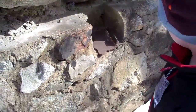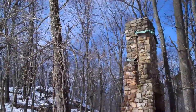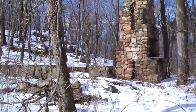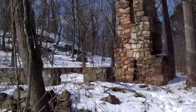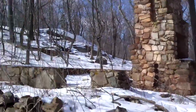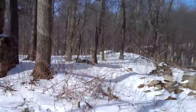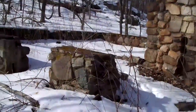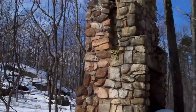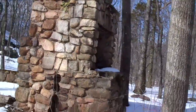Looks like part of a steel beam. That can't be that old. Yeah, I think that's the chimney of the house. It's like an old fireplace. You alright? Yeah, these are the walls of the house. And that's a chimney. Looks like it had like a copper roof.